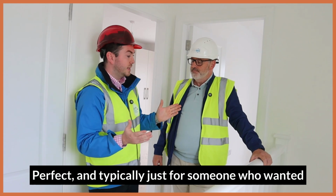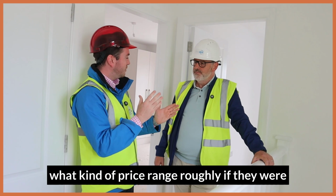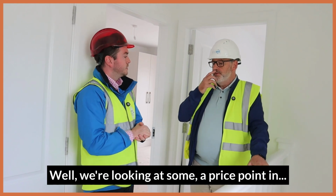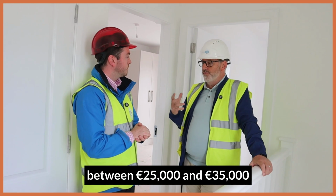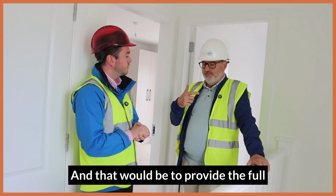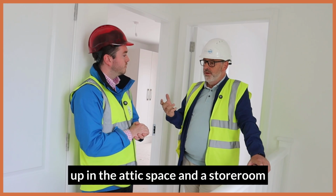Perfect. And typically, just for someone who wanted to do the full fit out of the attic conversion, what kind of price range roughly if they were to get the stairs and fully fit out the attic? We're looking at a price point somewhere between 25,000 and 35,000 euros, and that would be to provide the full stairs, two double bedrooms and an ensuite up in the attic space and a storeroom.